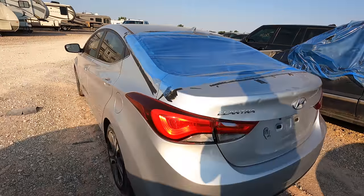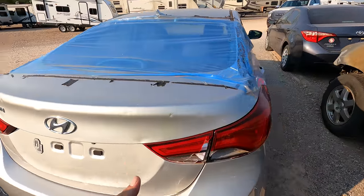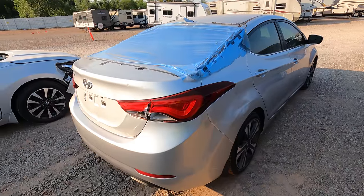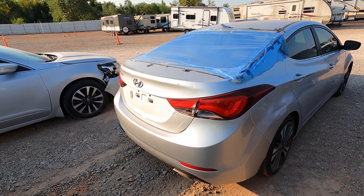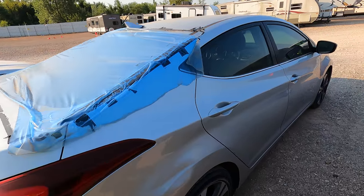At this point on a car like this, I wouldn't even bother with hail damage, guys. On a very nice, newer car that's worth money, that's different. I would definitely try to get as much hail damage repaired as possible. On something like this, I just wouldn't mess with it.